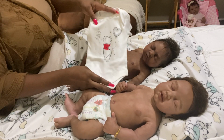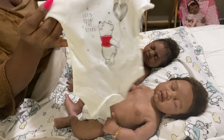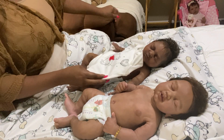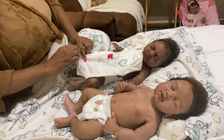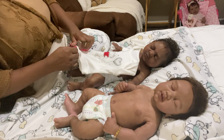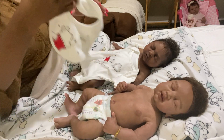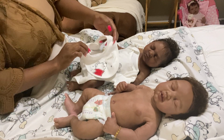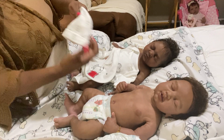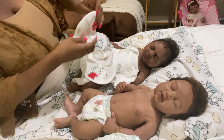So he's gonna get this onesie, and it says "Let's Count the Stars" with Winnie the Pooh, and it is the white and black and grayish Winnie the Pooh with the white onesie. I love how the white looks. And then it has just the red little t-shirt. And it also has, like I said, the bib that he just took off goes with it. It's like a whole set. And then it has the hat. I probably will let him wear the hat. It has the little Winnie the Poohs on there.